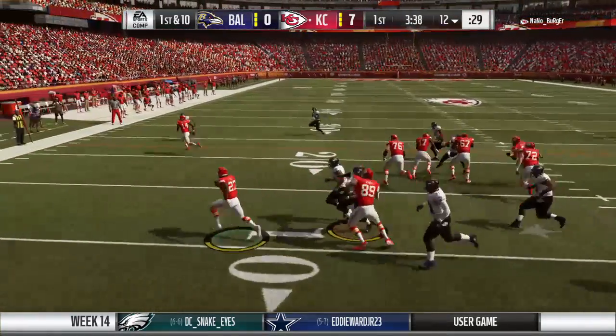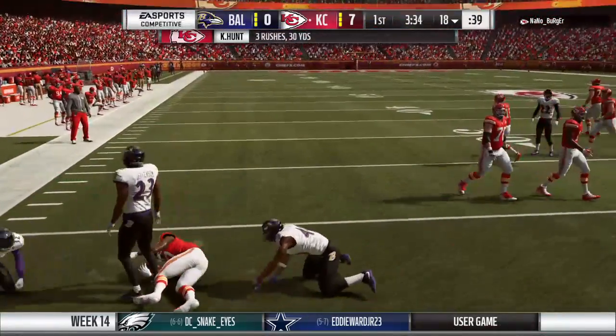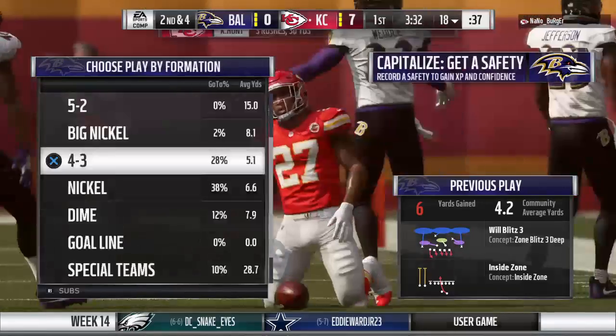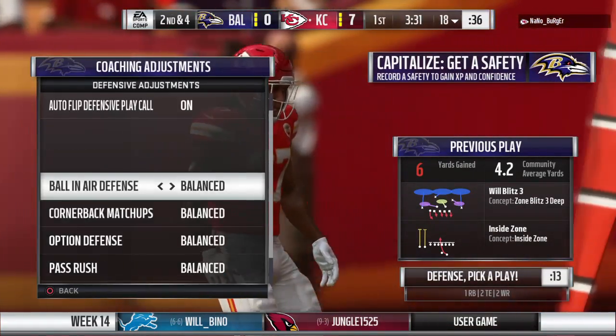They'll run it now out of the gun. Oh, he's got some breathing room. And he'll be taken down at the 18. He'll get a nice chunk there on the first down run, and it's 2nd and 4. And that was a good run.